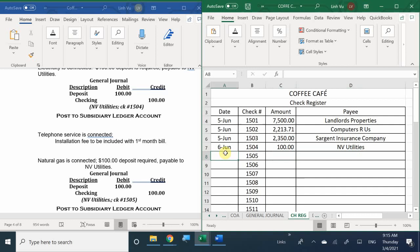The date is the same. It's still on the 6th. All right. It's another $100. And again, it is to NV Utilities. So for this one too, if you type it in and you have an autofill, use it. Okay. If you know how to use the drop down menu in Excel, go ahead and do it. You can even copy the cell right above it.